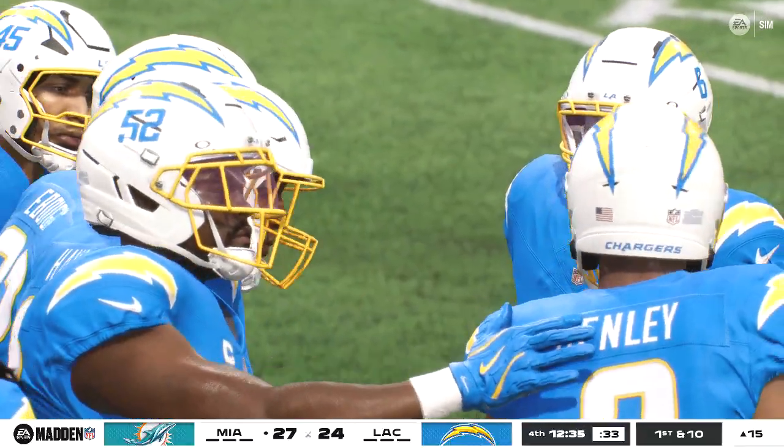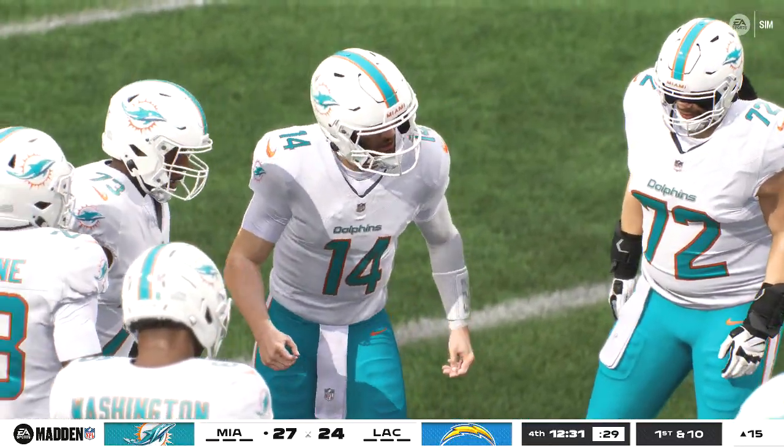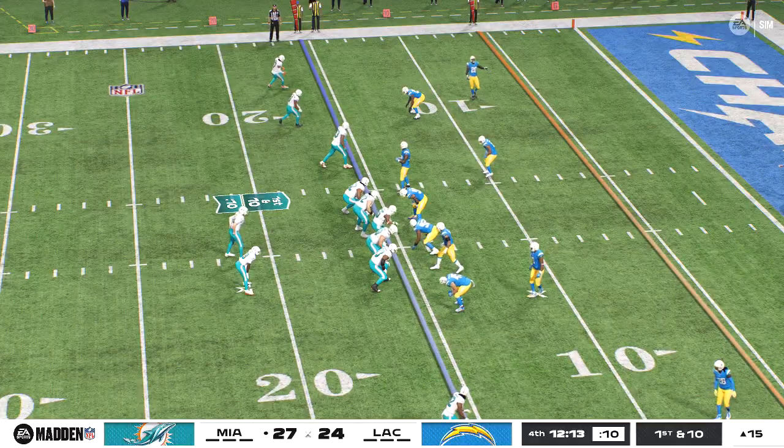If you want to score points at a high level in the NFL, you have to generate explosive plays. And after that big chunk pass play, they find themselves now down there in the red zone, and this is where you have to finish drives.